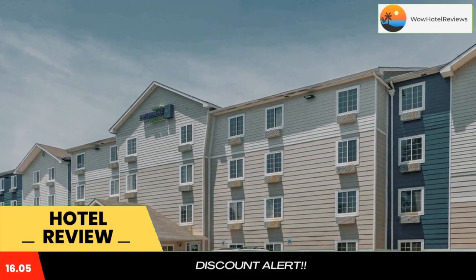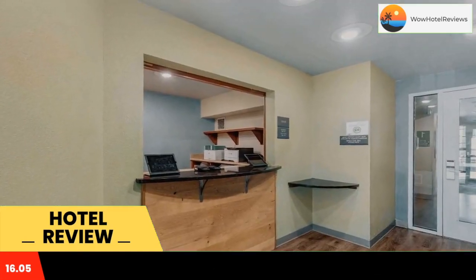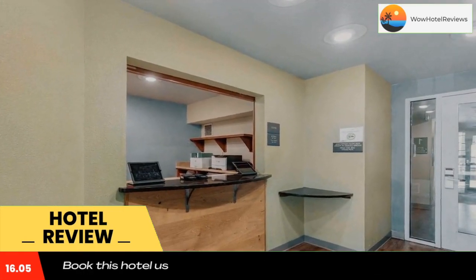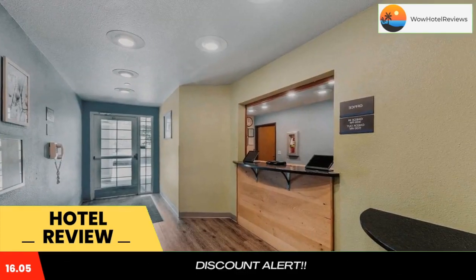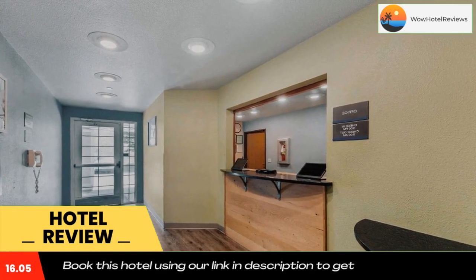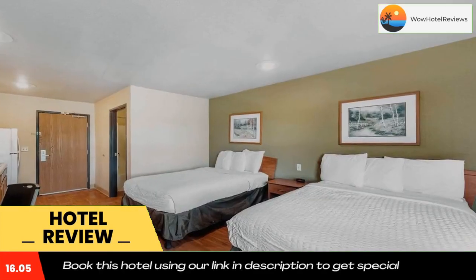At the hotel, all rooms come with a closet. Complete with a private bathroom equipped with a bath and free toiletries, the rooms at Extended Stay America Select Suites, Tuscaloosa have a flat-screen TV and air conditioning, and some rooms have a seating area. At the accommodation rooms are equipped with bed linen and towels.